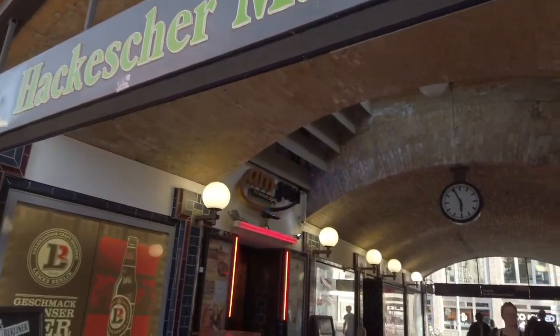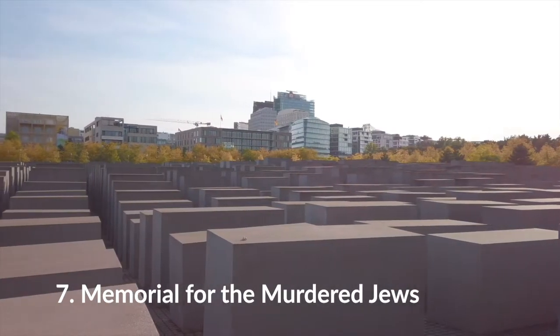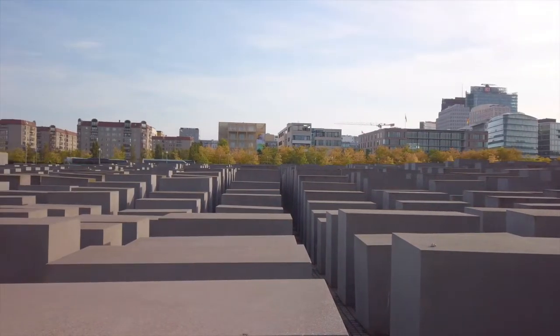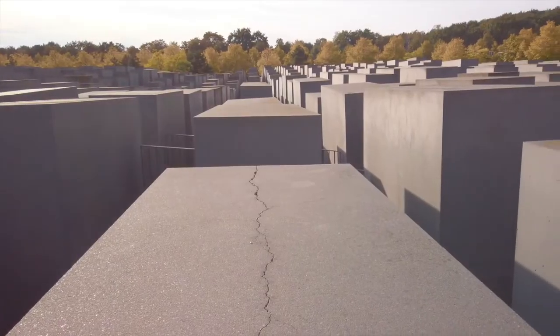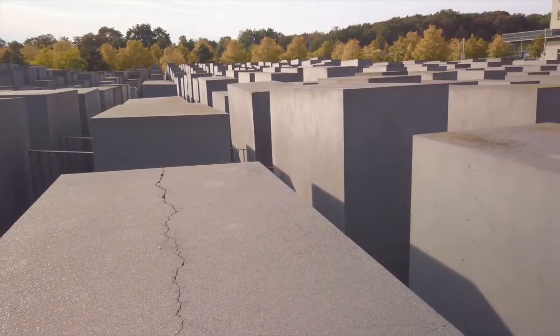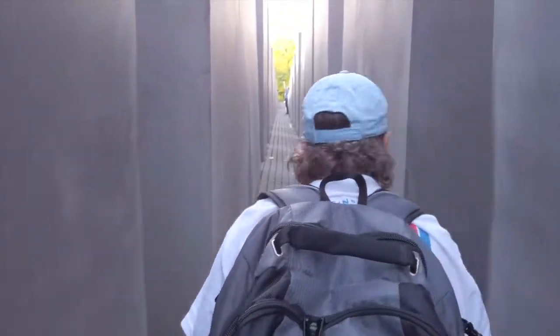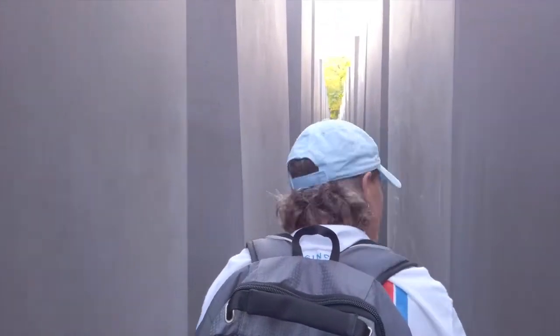And I would add the memorial for the murdered Jews, also called the Holocaust Memorial. It's a unique installation in and of itself if you just take it for what it is, but then it was almost very disorienting. Yes. When you got down inside some of the slabs and the pathways went up and down like that, it was almost like a 3D type of thing. Yeah, but it was very sobering, but definitely something worth going to see, in my opinion. Yes.